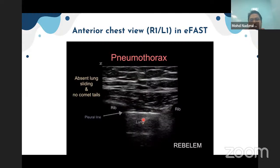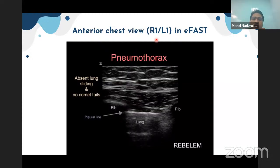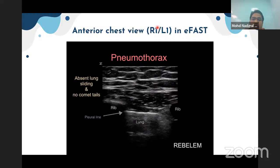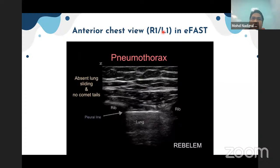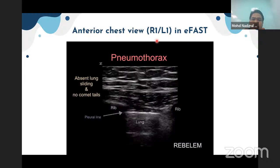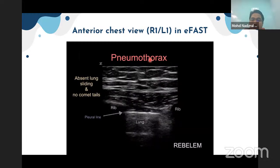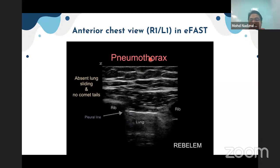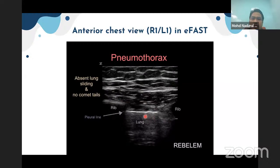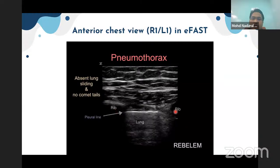How about the lung ultrasound in EFAST? Basically, these are the two main areas where we do the ultrasound. In this view, we usually use the curvilinear probe or the linear probe to get a better image. As we can see here, by doing the lung ultrasound in a trauma patient, we should be able to detect whether there is any presentation of pneumothorax. Here we can see a rib, with a rib shadow over the left side of the image and also the right side of the image.